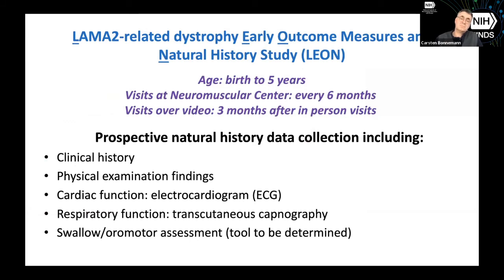And so we're launching a study which is called the LAMA2-related dystrophy Early Outcome Measures and Natural History Study, or LEON. This will again look at patients from birth to 5 years of age with visits every 6 months at a neuromuscular center and in between visits. So 3 months after your in-person visit and 3 months before your next in-person visit, a video visit to assess interim changes and interim clinical history.